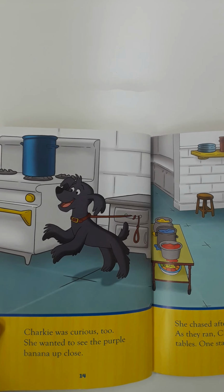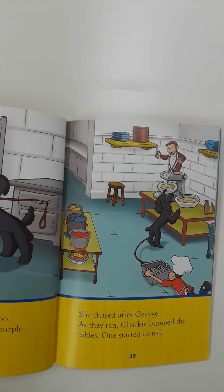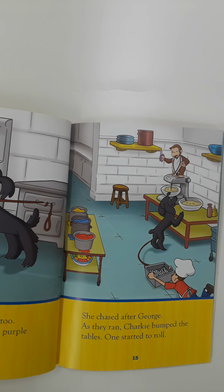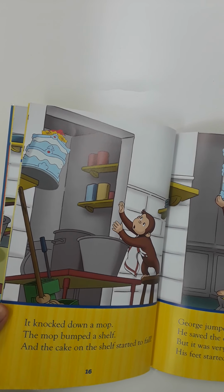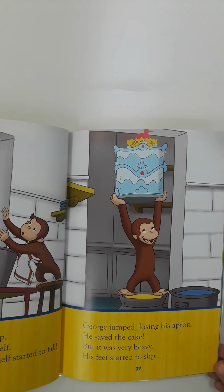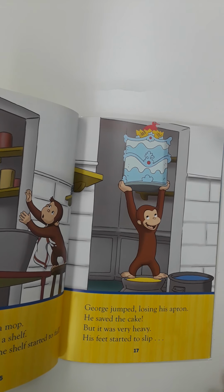Charky was curious too. She wanted to see the purple banana up close. She chased after George. As they ran, Charky bumped the tables. One started to roll. It knocked down a mop. The mop bumped a shelf, and the cake on the shelf started to fall. George jumped, losing his apron. He saved the cake, but it was very heavy. His feet started to slip.